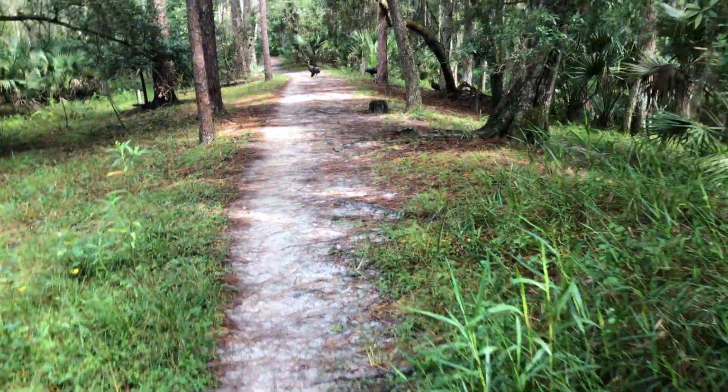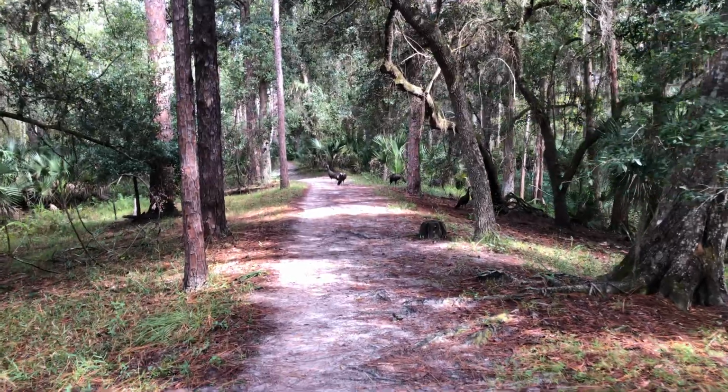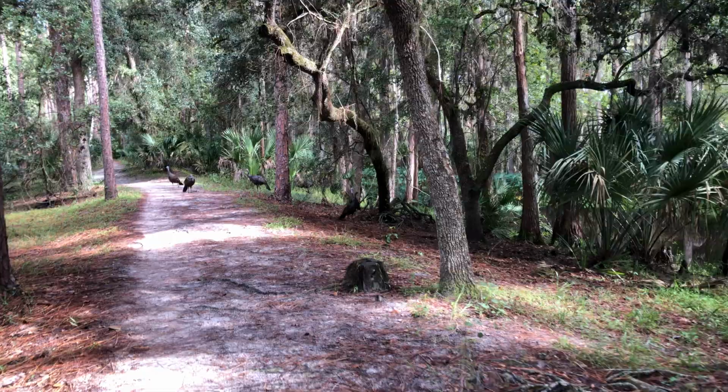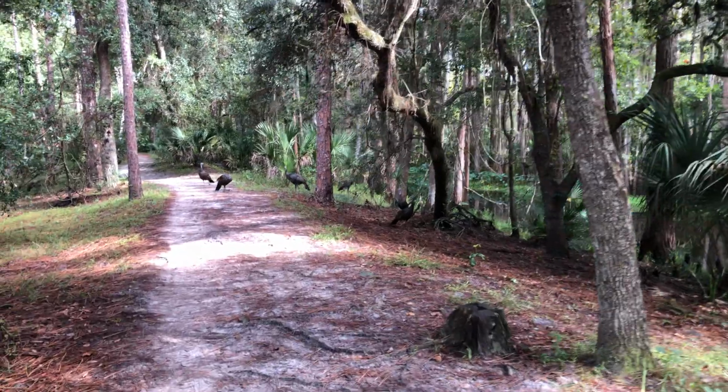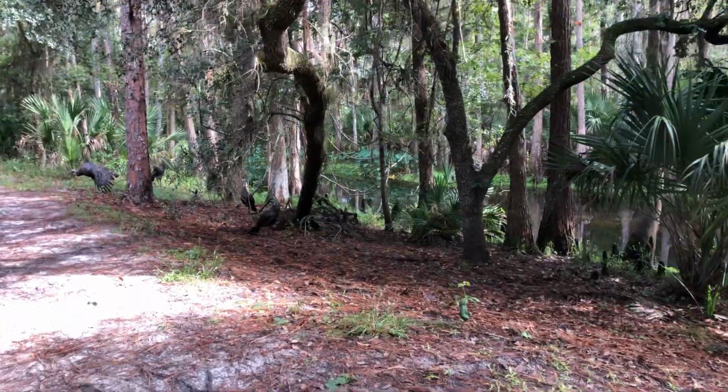As we were on our little trip here, we had a guest. They're just enjoying the trail just as much as we are. Look, they're all over.